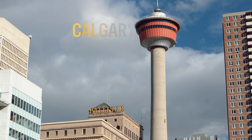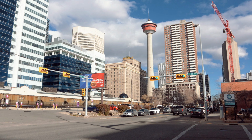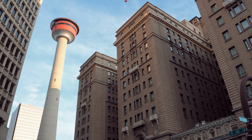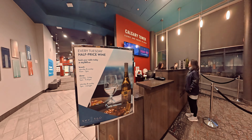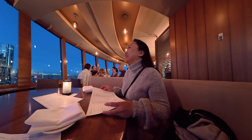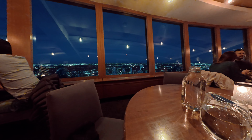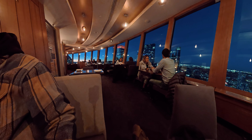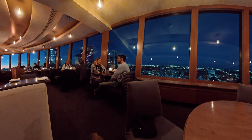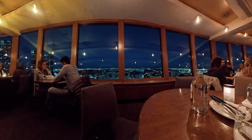Of course, your visit to Calgary will not be complete if you have not been to Calgary Tower. This iconic landmark is the crown jewel of the downtown core, and it's more than just a viewpoint. It's a piece of Calgary's history and heart. Plus, they have a restaurant here too, in case you want to enjoy the view while tending your hungry stomach. The entire restaurant slowly rotates, completing a full 360-degree turn about every hour. So, you get to see the whole city without ever leaving your seat.